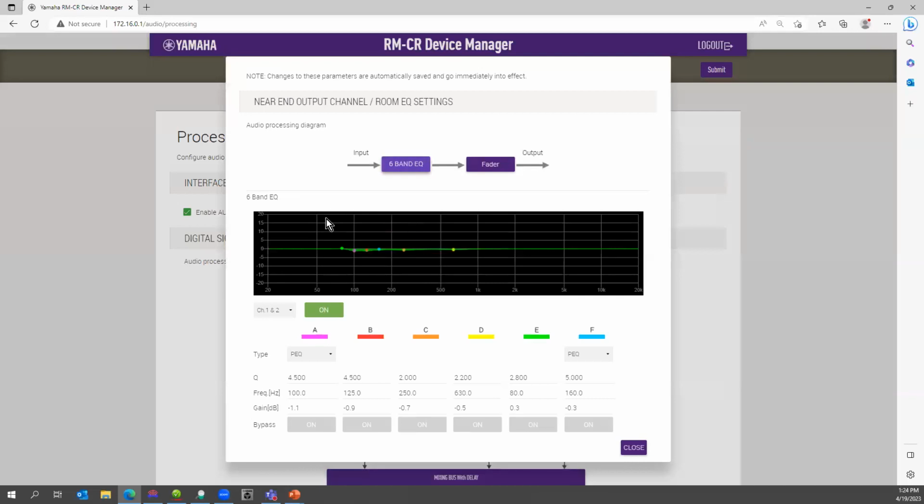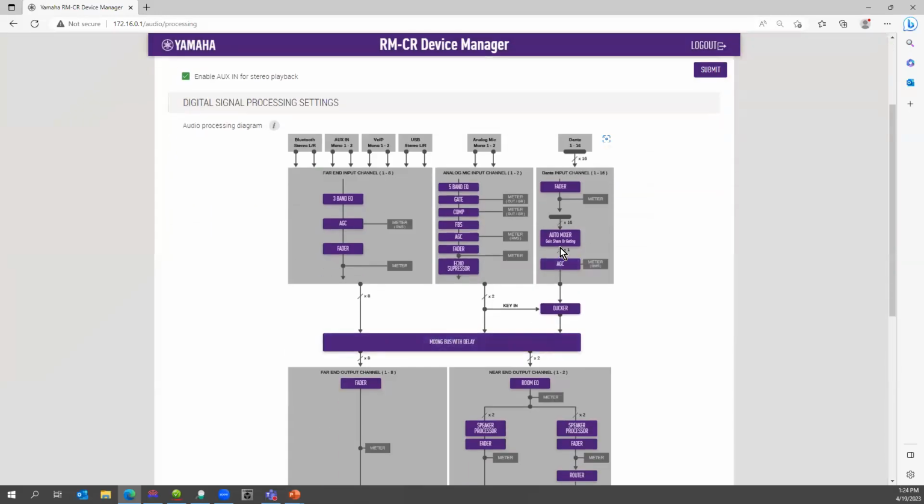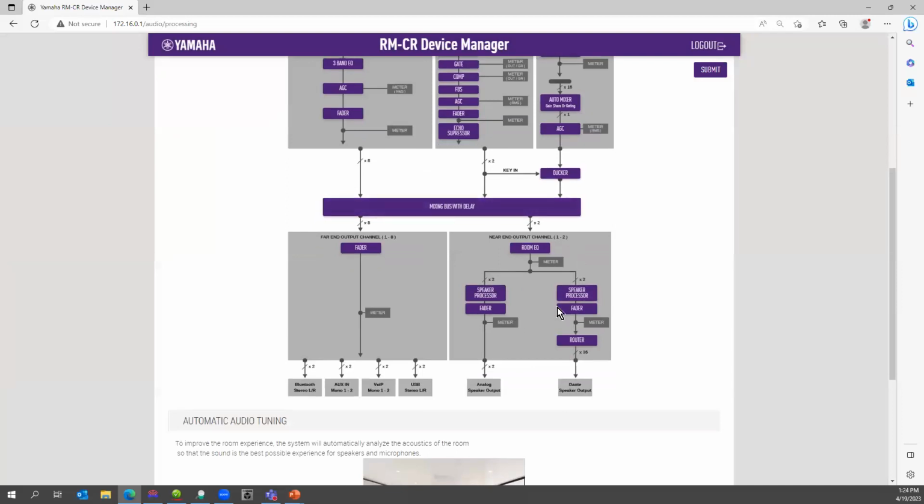Here is my building. This is what the pink noise and auto tuning did in my space. I got a little resonance going on at about 100 hertz, but otherwise not too bad. Every time you run the auto tuning, you will see a different graph and filtering for your room speakers based on that environment. This is the advanced processing that we're doing. Now, I'll show you in a little bit how we're doing the equalization on the microphones as well. But right now, we're just EQing the far end audio for playback out of these speakers.